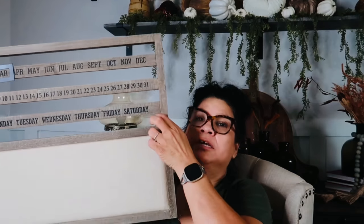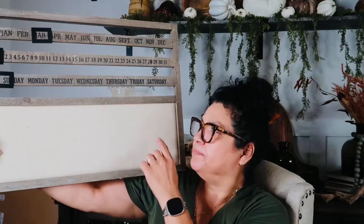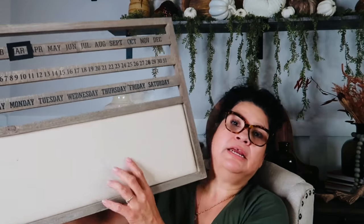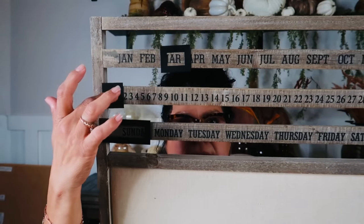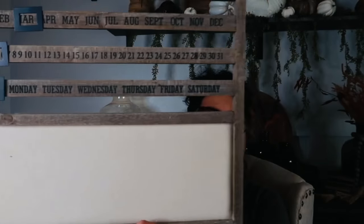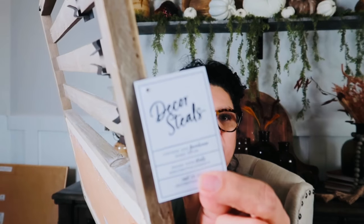So let me show you what I got new. I ordered this brand new from an online store called Decor Steals. I ordered this really cute calendar, where you can put some pictures or notes. I just thought it was so different, so cute. Look at this. I love this. I don't remember exactly what I paid, but I will link it down below. This is the name of the online store. You can see it.